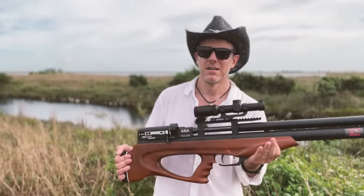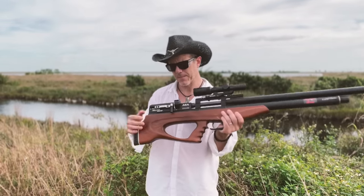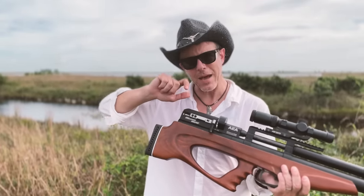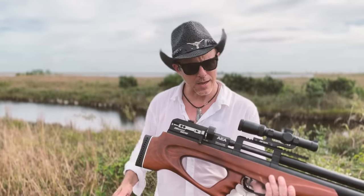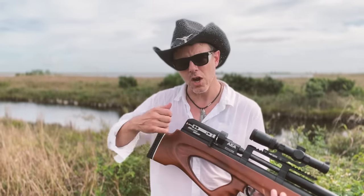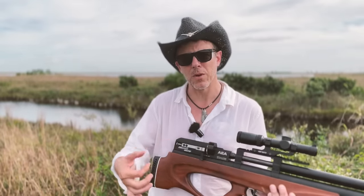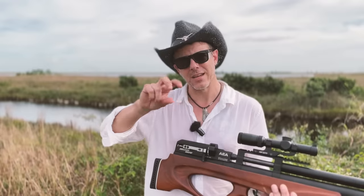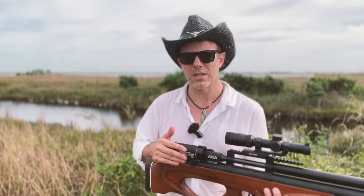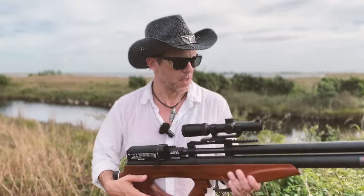It does indeed have some cons or some issues that I ran into, and that is the little magazine here. Not always does it automatically feed the slug to the receiver, to the chamber. So sometimes you cock it and shoot it and it just dry shoots. So you need to sometimes kind of either wiggle it or pull out the magazine. It automatically kind of twists itself, reclicks itself, and then you insert it back in. So I don't think it's the issue with the gun. I think it's more of a magazine issue. It's just maybe the spring or something. So no big deal.